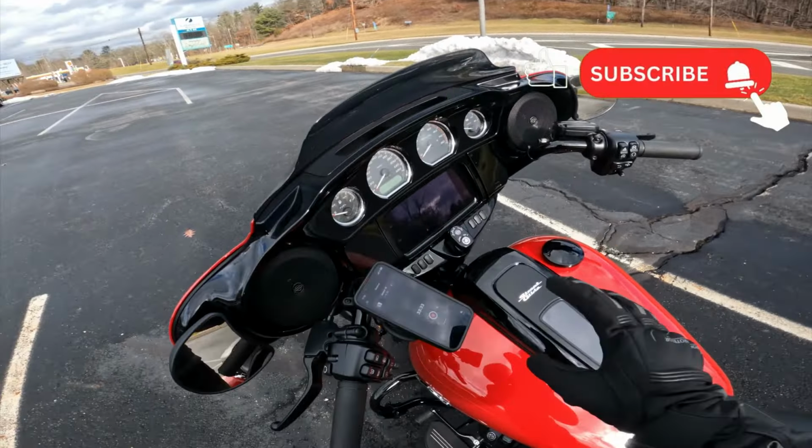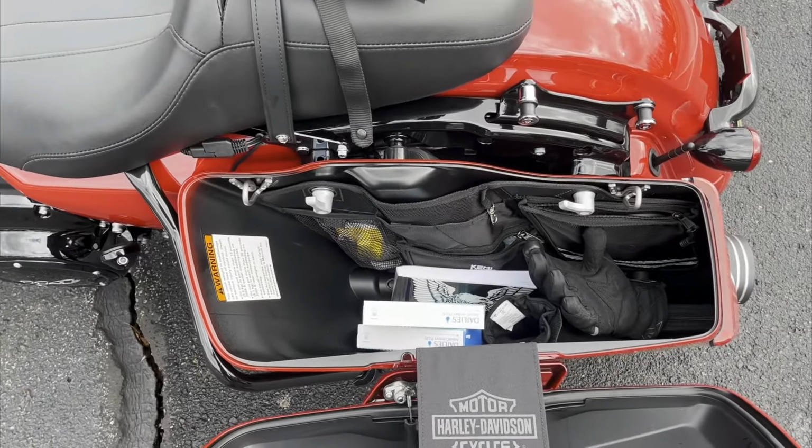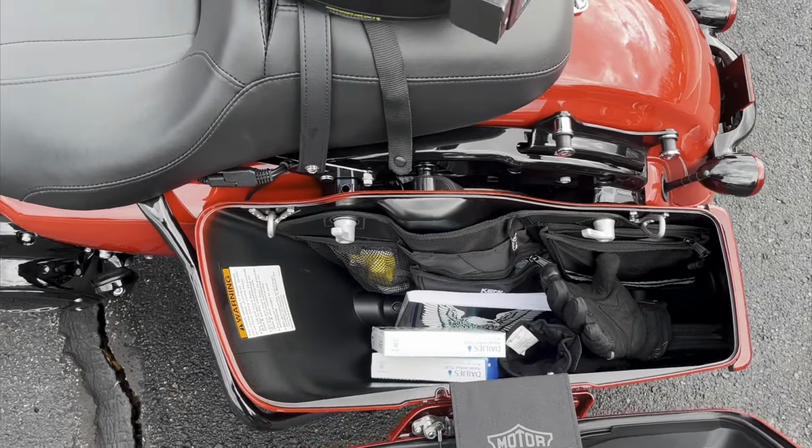Alright, let's go in and get my contacts. Ooh, look at those clouds. They're getting a little ominous, so I'm going to have to get out of here ASAP. It's a little windy, so if it's really bad, I apologize.